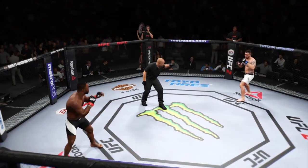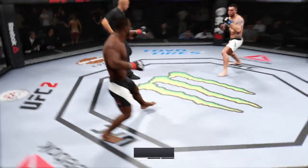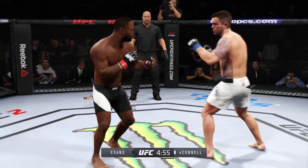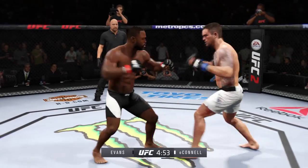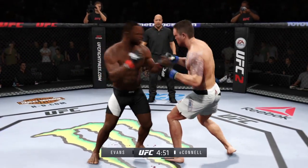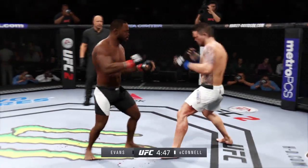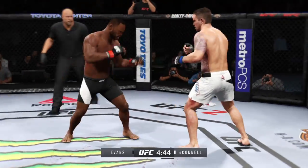You ready? Second round. Let's go. He's definitely going to want to start this round off fast to try to pick up where he left off. His opponent was in big trouble at the end of that round. Wow, what a great job mixing things up. And avoids the clinch. There he goes with a 1-2.